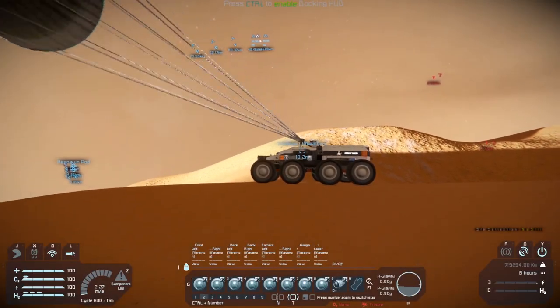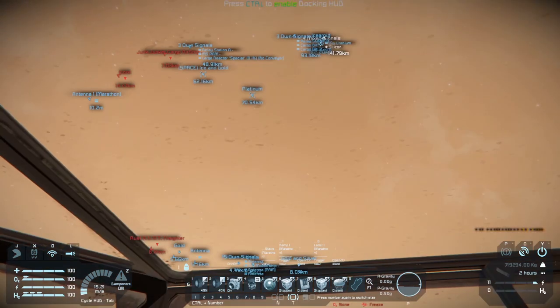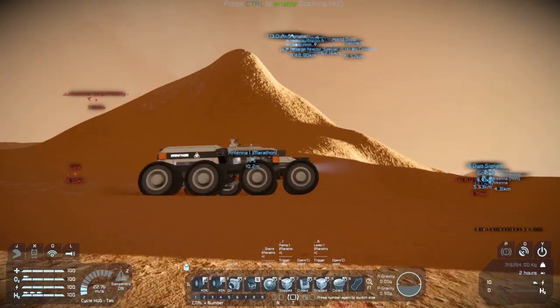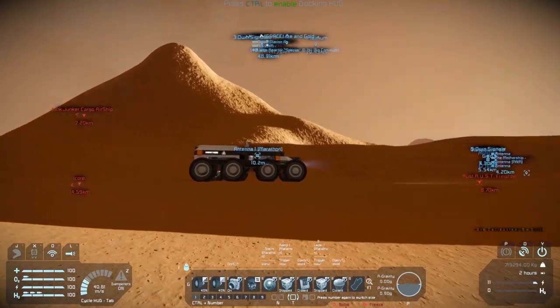Landed it! Ta-da! Worked perfectly. Next time I gotta work on my aim. I was trying to drop it on that building, which is probably on the other side of that mountain.